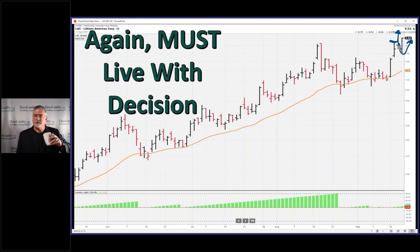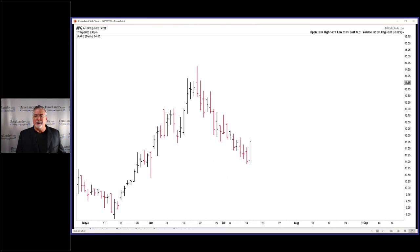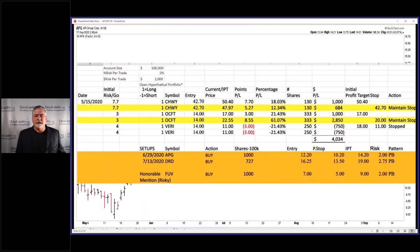Doesn't an electric car need some lithium? I mean, I might need some lithium after today. I don't even know what lithium does. It chills you out. I think it's a song.